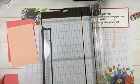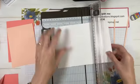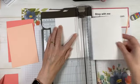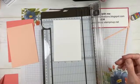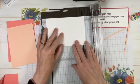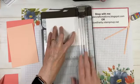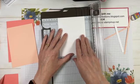So we'll grab some white, and I'm just going to cut that one in half at 10.5. And then this one is going to be, and we'll put this one aside because we'll need that for some of the other pieces perhaps after. So I'm going to cut this one now at 14.05. So it's just beyond the 14, but not quite at the 14.1. And then at 9.7.